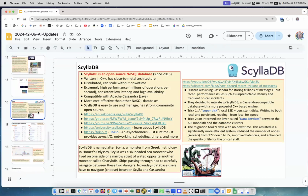ScyllaDB. This is a really interesting story. This is a project which started in 2014 and was open sourced in 2015. It's a distributed, open source, NoSQL database. It's similar to Cassandra. Cassandra was a database developed by Facebook. It is very scalable, it's very big, but it's written in Java, so it has all the drawbacks of Java, like for example garbage collection, which means that sometimes it slows down because of garbage collection, and has some other issues.